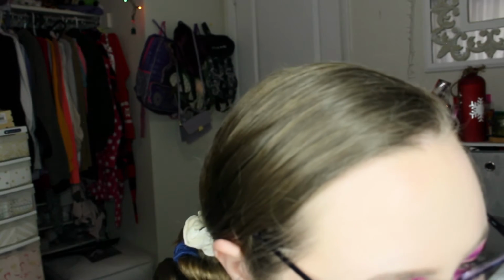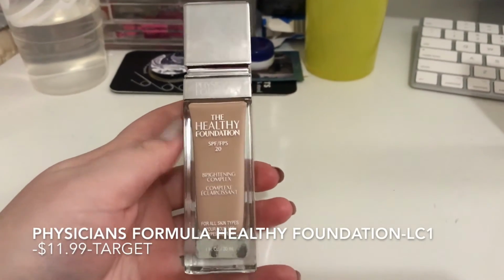And now for... My camera stopped recording, not sure when it did, but we're getting on to foundation now. I have a couple. So one I've recently gotten is the Physicians Formula Healthy Foundation, the shade LC1.